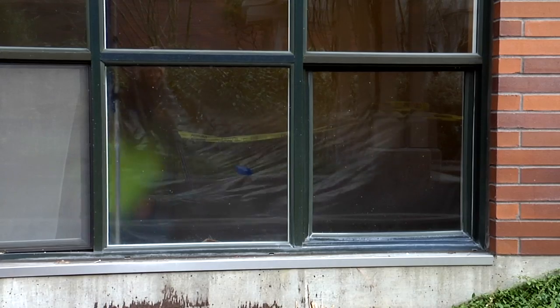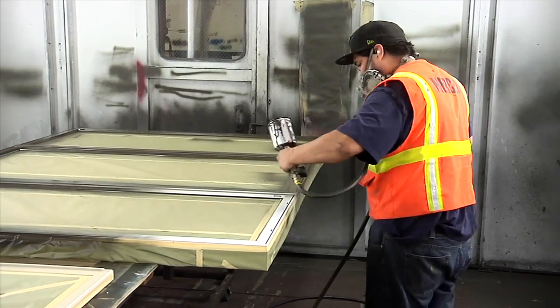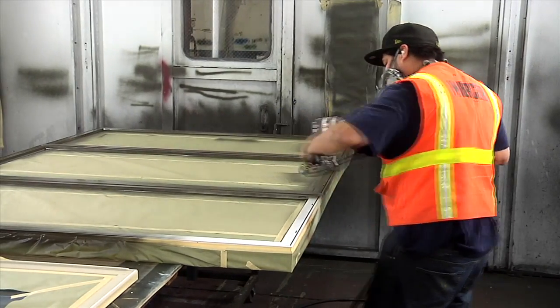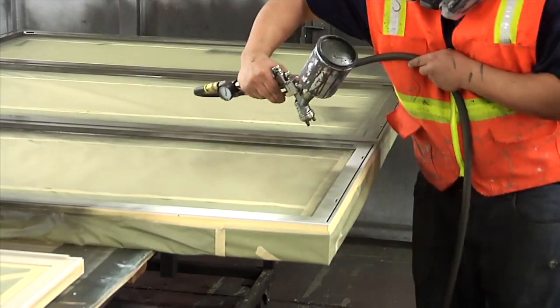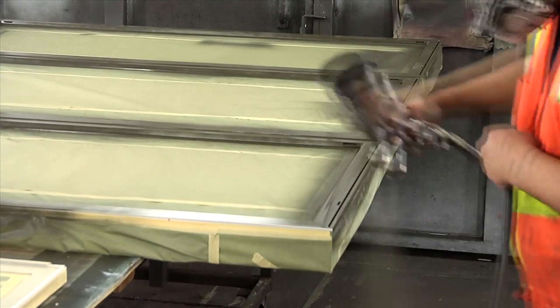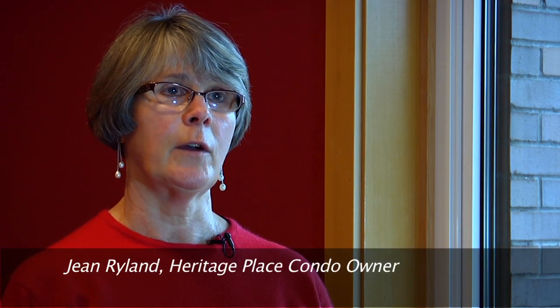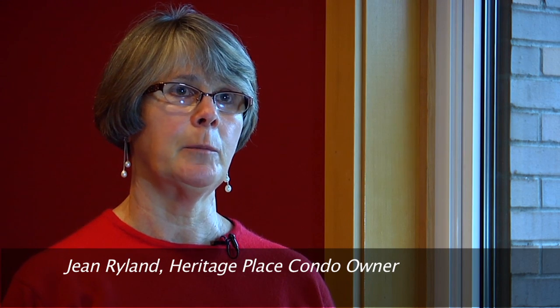And unlike the paint on the original windows, Mercer Color will not chip, peel, or fade. The paint process that Mercer uses actually impregnates with the PVC molecules and actually becomes part of the window itself, much more durable. We felt that it was a good window. It's a sturdy window. References that were called, people hadn't experienced problems with the windows, and they were pleased with the customer service, which I think is an important thing.